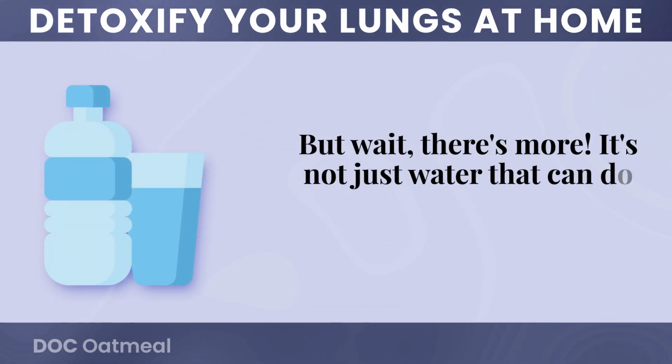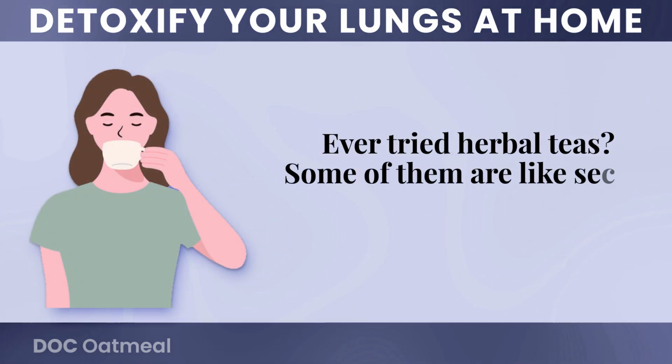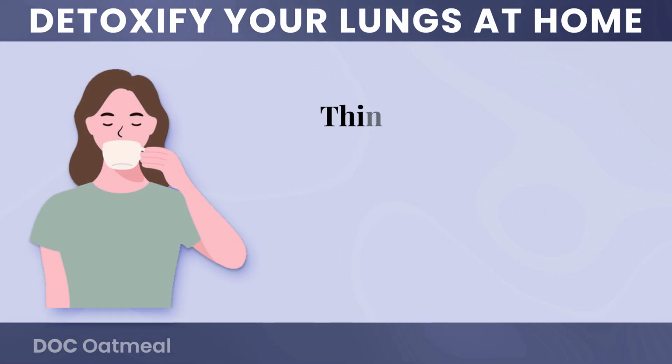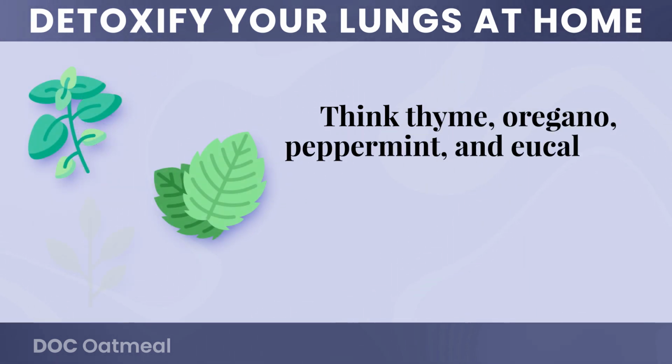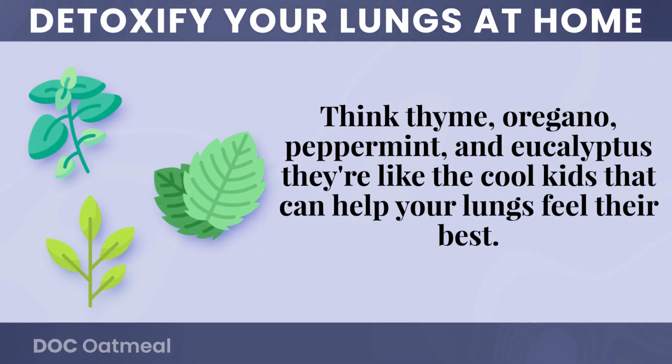It's not just water that can do the hydration dance. Ever tried herbal teas? Some of them are like secret agents for your lungs. Think thyme, oregano, peppermint, and eucalyptus. They're like the cool kids that can help your lungs feel their best.